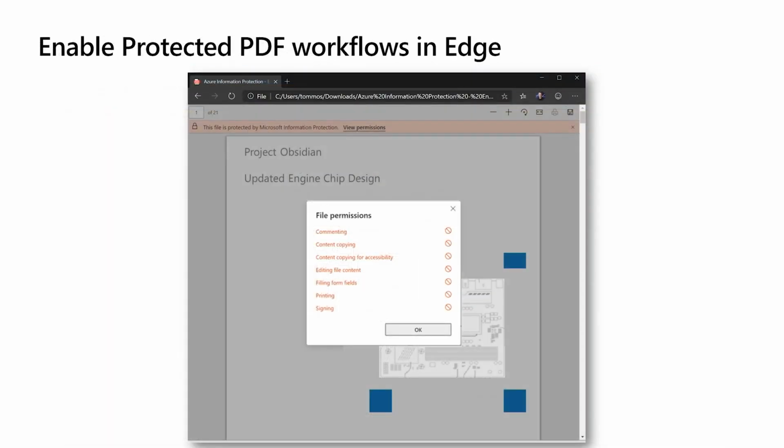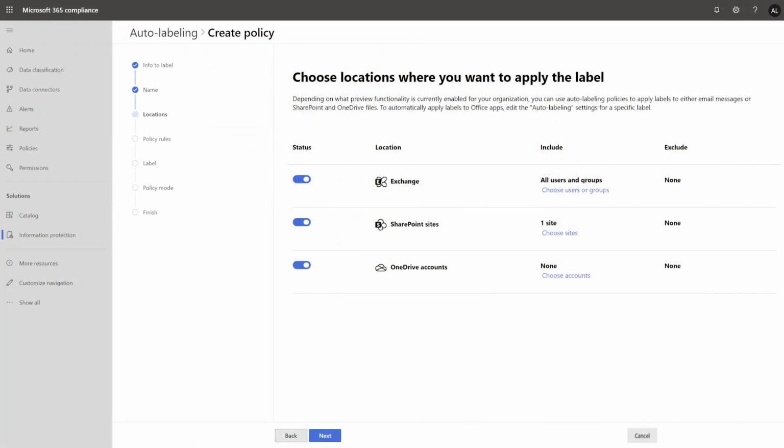And here is an example of a user opening an encrypted, highly confidential PDF file in the new Microsoft Edge browser. The encryption ensures that only authorized users can access the sensitive information. Just like with Office apps, this is an integrated experience in the Edge browser. In the previous slides, we saw how the organization defined the label and automatically applied or recommended it as users interact with Office apps. Next, the organization decided to apply this label to files stored in SharePoint and OneDrive and to emails being sent in Exchange.